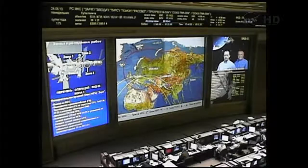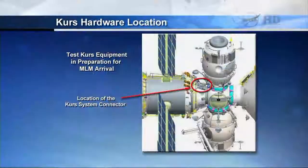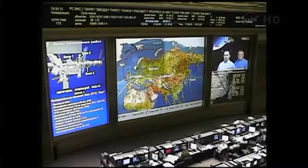Sasha, you have a sensor here under your right arm. You can see that, right? Yes, I do. Alexander, we have about 2 minutes till eclipse. Okay, I'm close to the lateral handrails. Turning it on.